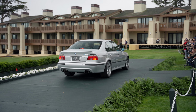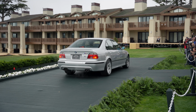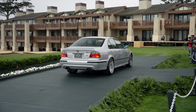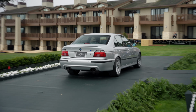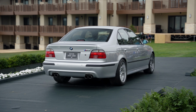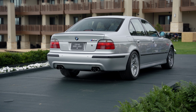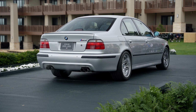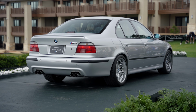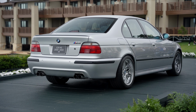The E39 also marked the introduction of several luxury features we now take for granted, such as dual-zone automatic climate control, head protection airbags, and available satellite navigation. Priced at about $69,000, it was the most successful M5 to date, selling 21,000 units, more than the previous two generations combined. Here's a fun fact. This car shared the spotlight with Madonna and Clive Owen in the BMW film series, The Hire.